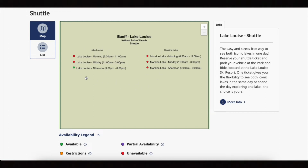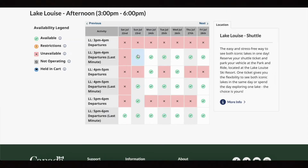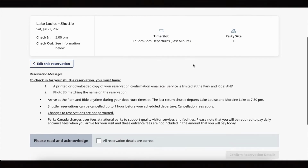So if you look here, we can see that the only option for this day is a 5 to 6 p.m. departure. We can also see for the next day there's a couple more options, but you'll see this pop up at the top, and that's because you can't reserve dates ahead of time, more than 48 hours. So if you want to book for a date, you'll need to reserve your tickets at 8 a.m. 2 days prior. Once you've selected your ticket, it'll come up with all of this information.